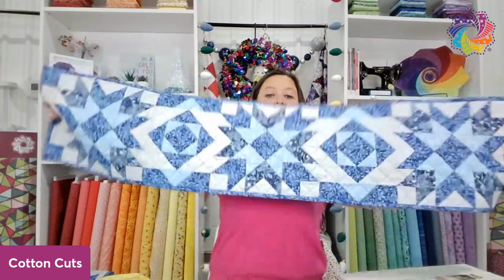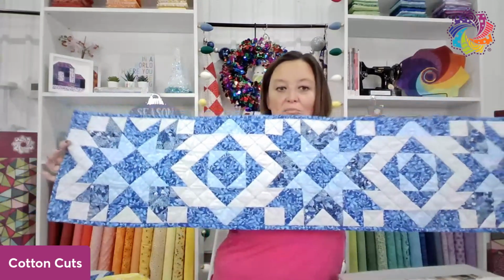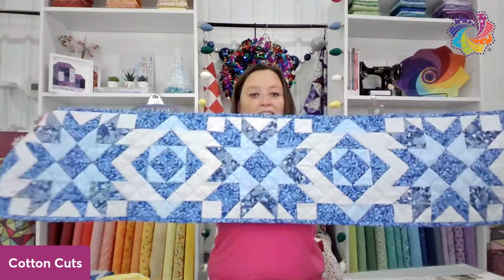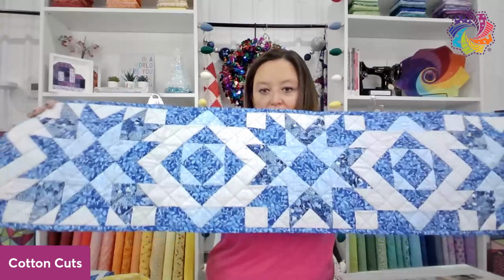And then Cheryl did our table runner for us as well. You can see it has the same basic design as the placemats, but it is in a table runner format. I inverted the colors on the center star, but I liked the concept of the star within a star. That's really what I used when we designed the table runners.